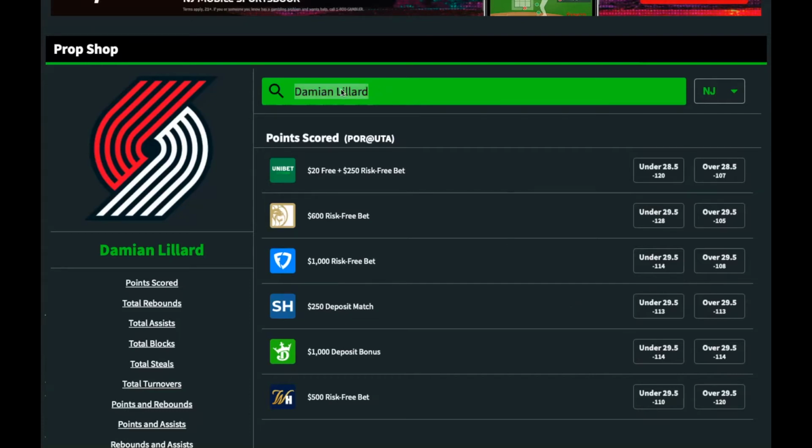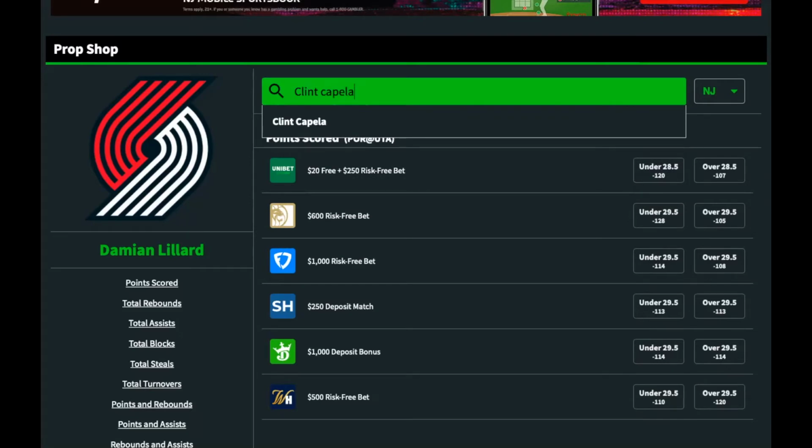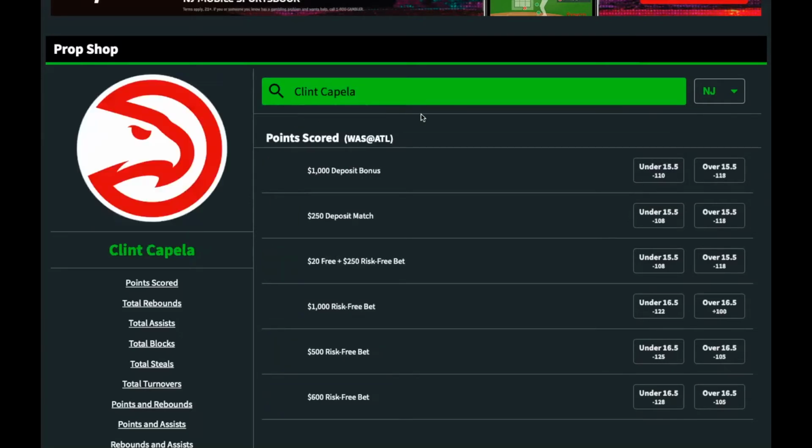So let's look at the second of the 3 that we have today. The second one that we have here is Clint Capela points. Clint Capela points, we are projecting him for a little bit over 18 today. The books are looking for 15. So we're going to be looking on the over side of it. You'll see 118, 118, 118. And then you'll see some that pop up here to 16.5.